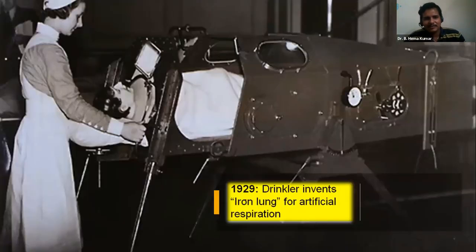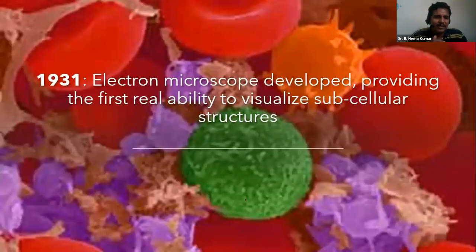And you can imagine what this is? This is an artificial respiration unit, something like your ventilator. A very early model, it's called the iron lung, invented by Drinker in 1929. And another important invention in 1931 was the electron microscope, which was able to see inside subcellular structures.